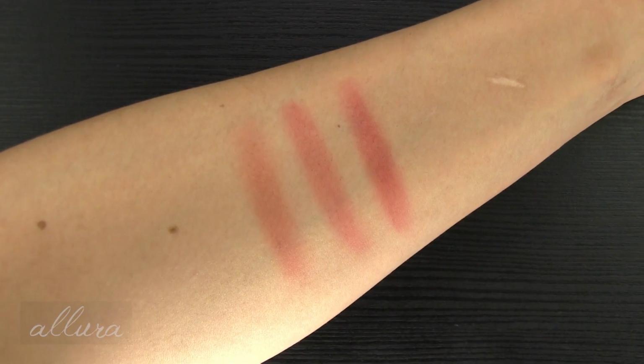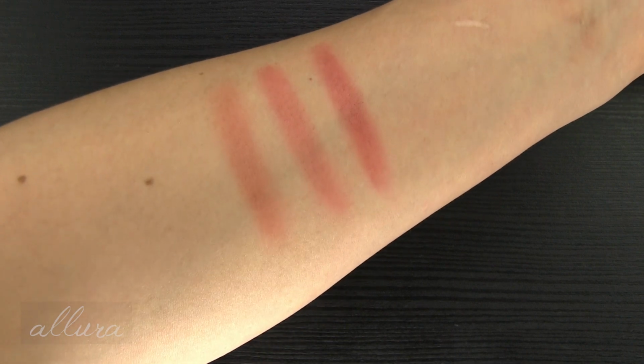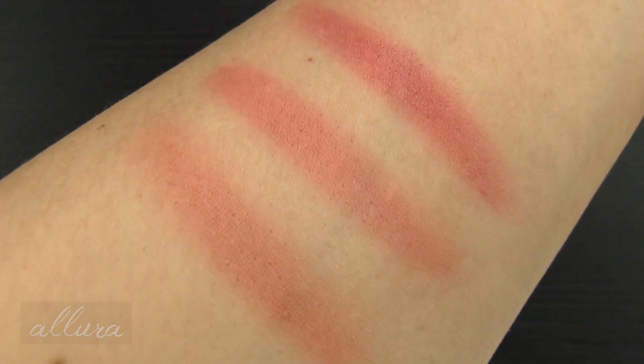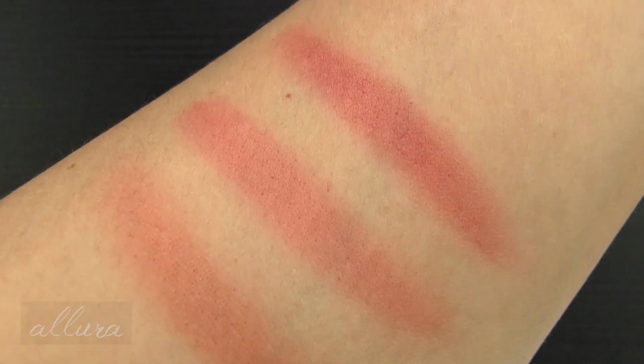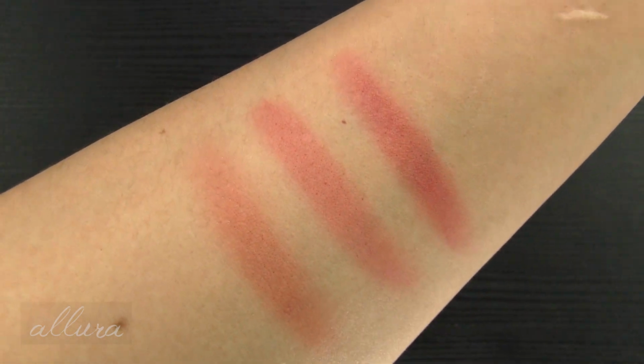Okay, those are the shade swatches. This is more to give you an idea of the color. Don't know that I would say I thought it was the smoothest in blending. They kind of dried quickly, but let's go ahead and apply them to the cheeks and really see how they function.